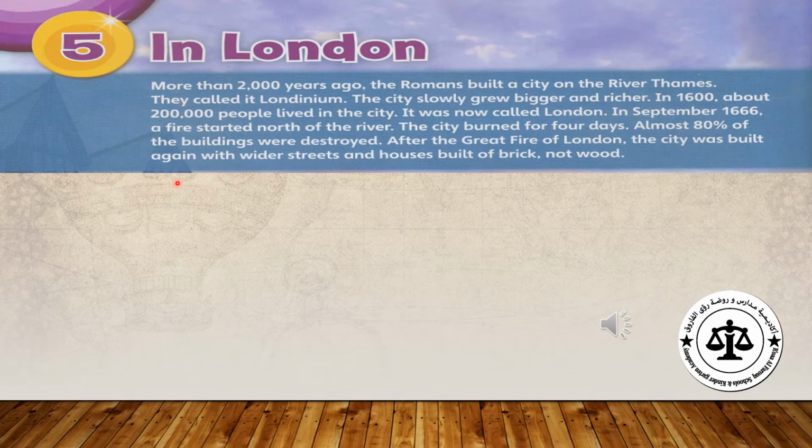And now let's listen and recognize this paragraph. Then answer some questions. Let's listen. Student's Book, page 58. 2. Read, listen, and complete the sentences.